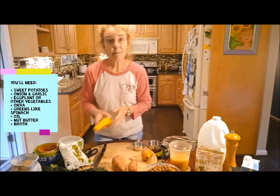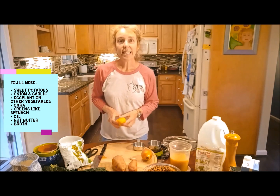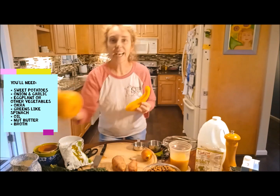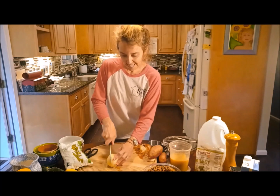And then the recipe actually asks for eggplant, but it's not eggplant season, and that was hard to find in the store. So we have some summer squash, and we have a chunk of butternut squash. So we're going to chop up our onion.